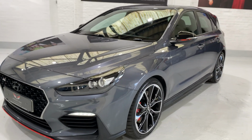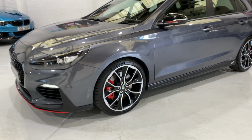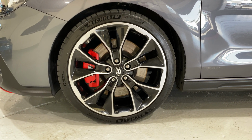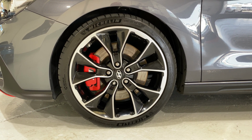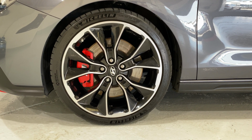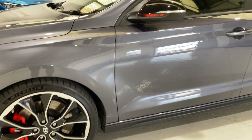Have adaptive cruise control on this car. You've got really nice 19-inch alloys finished in black gloss with, I'm not too sure what the brakes are. I think they might be Hyundai's own or they're Brembo. I'm sure you'll know if you research it. But the tyres haven't been on there too long. They've got plenty of tread on them. They are the Pilot 4S's.